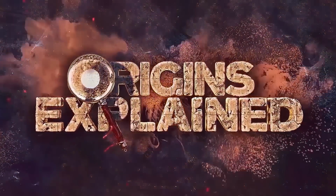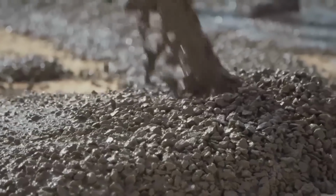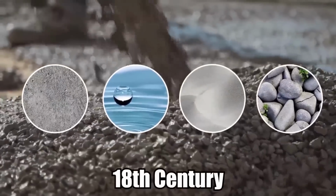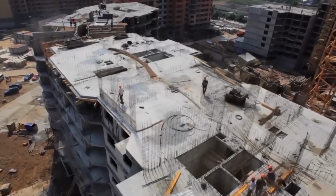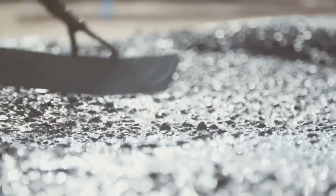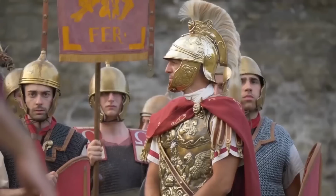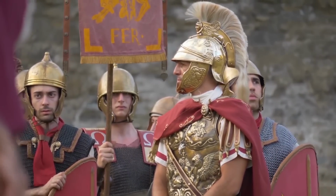Roman concrete. Modern concrete is part of our everyday lives and is a simple mixture of cement, water, sand, and rocks that was invented during the 18th century. It's the world's most commonly used building material. However, the ancients had their own versions of it. The Persians, Egyptians, Assyrians, and Romans all used concrete, and it was especially popular throughout the Roman Empire. Romans had the best recipe of all. In fact, the Romans are credited with perfecting concrete.